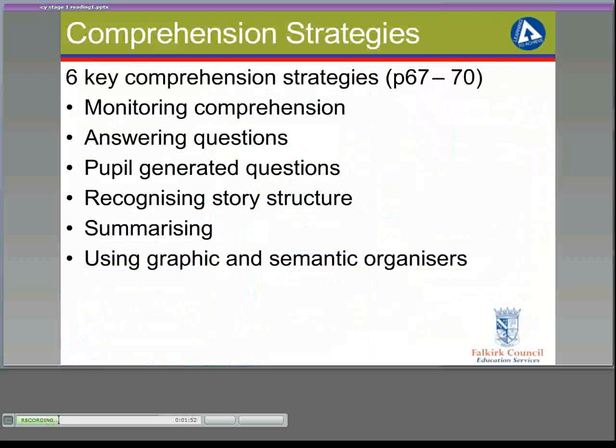The importance of fluency as an aid to comprehension is explored in the pack, and the 6 comprehension strategies promoted by the National Reading Panel are explained and should be taught in Primary 1. These are then built upon in the following stages. The 6 key comprehension strategies are listed on pages 67 to 70 of the booklet.